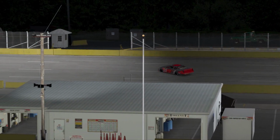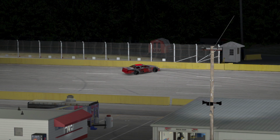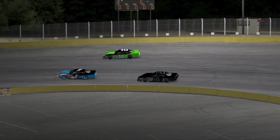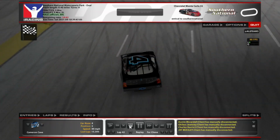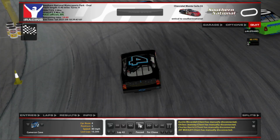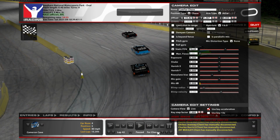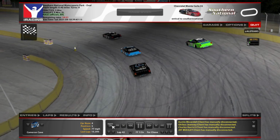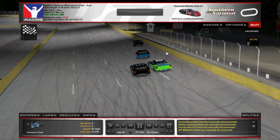9 car's loose, loses it on the back stretch, hits the wall. Luckily the 7 didn't hit him, and that was the one that ended up leaving the Chris guy. What the hell even happened here? He just turned down the track. Hang on, I need to go to bar chase or something. Let me change the angle so I can see more. Because it looked like the 10 is turning down the track way too much coming off of this corner. Yeah, he's still turning left for some reason when he should be out by the wall.